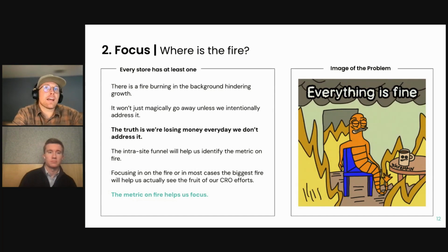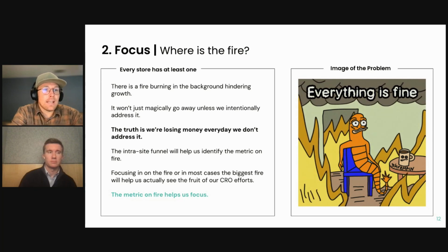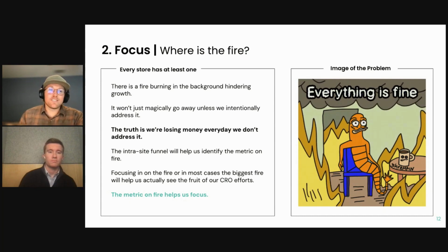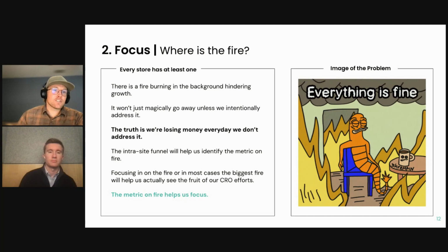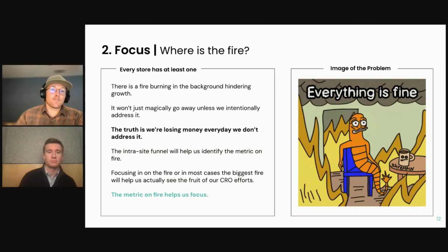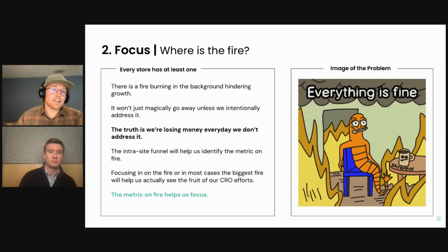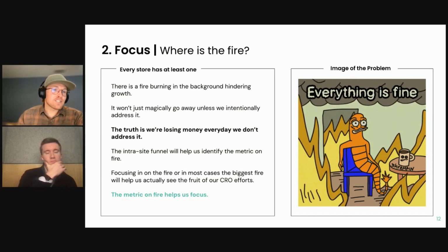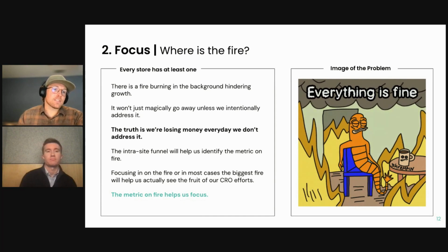Right? So there's a fire that's burning in the background, hindering growth. It's not just going to magically go away unless you intentionally address it, right? And so every day that you don't address it, you're going to be losing money. And the intra-site funnel allows us to identify that metric on fire. For some stores, there's multiple metrics on fire, and that's where you prioritize on the one that has the biggest opportunity. But with every store, there's a metric on fire, and that allows us to focus.